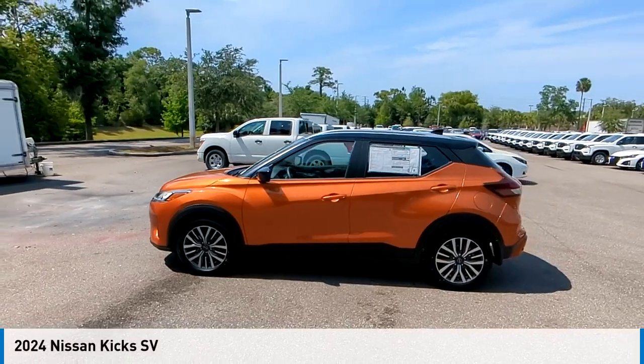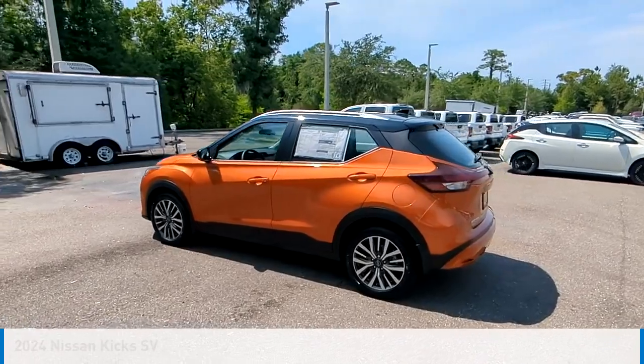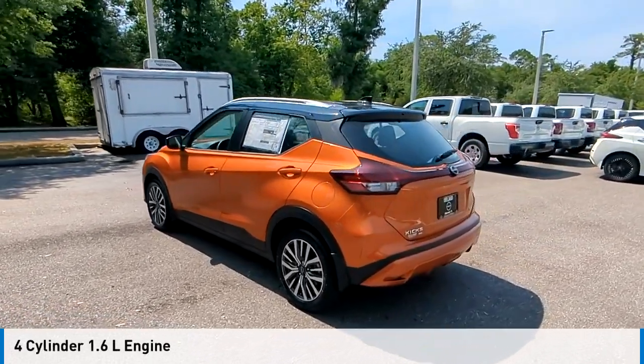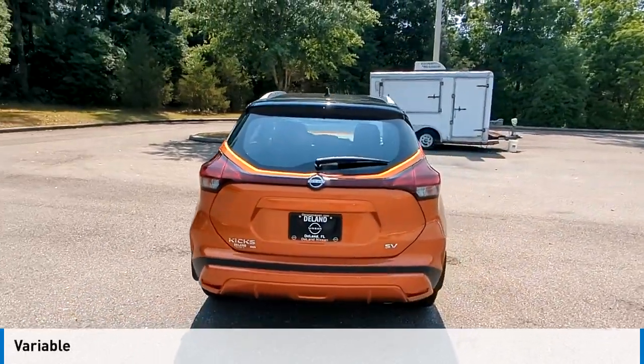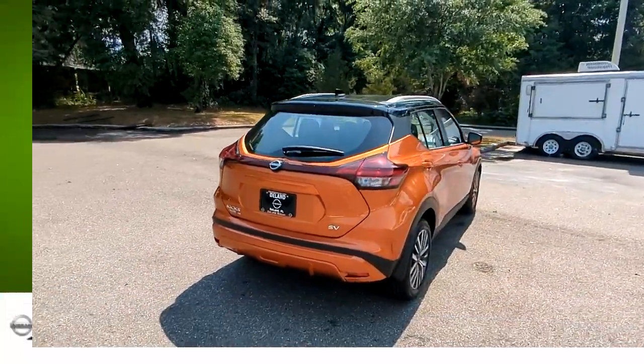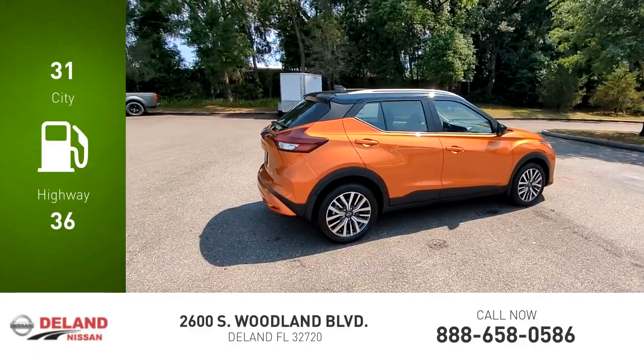Take a ride in the 2024 Kicks. This vehicle is powered by a front-wheel drive, four-cylinder, 1.6-liter engine, and comes with a continuously variable transmission. Great fuel efficiency saves you money by requiring fewer trips to the gas station.